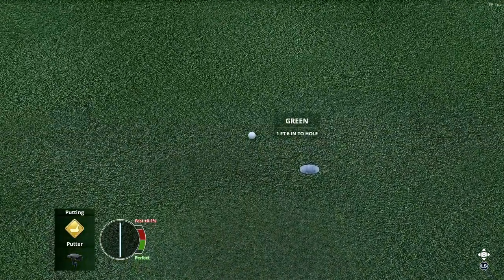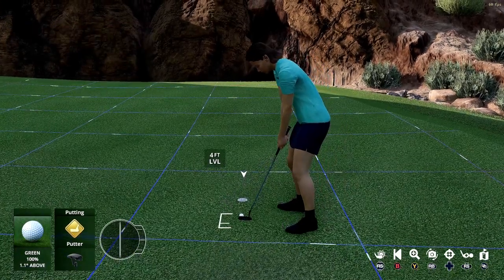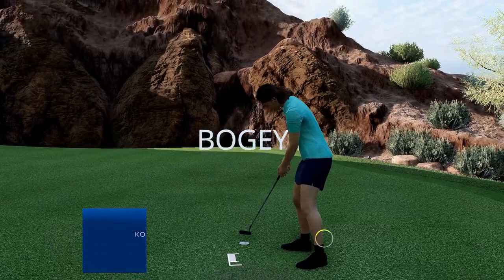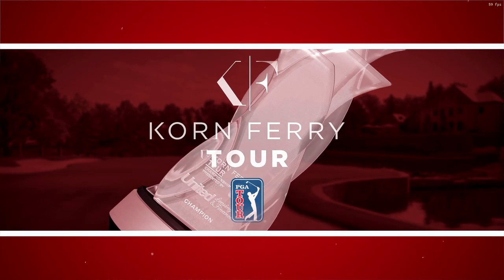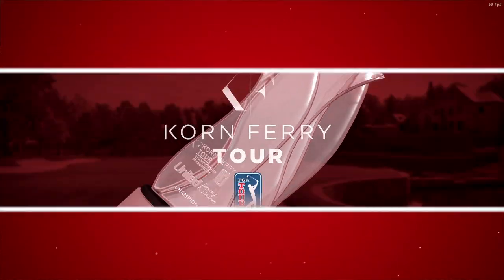That's going to scoot a foot or two by. That one finished off. It's a bogey here at number 8. And her slide continues. She'll drop to 9 over par.